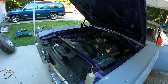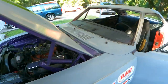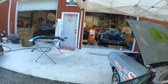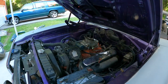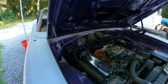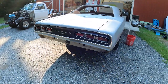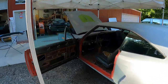So we got the battery charged overnight. Prime this thing up with a little fuel. Let's see if she'll crank over. Car still has the factory single exhaust of the 383 2-barrel. Look at that, no smoke. That's a good sign. I would love to know if we had oil pressure, but there's no gauges.